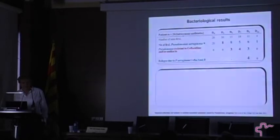And more frightening, in this series, at day 5, 3 of the 8 Pseudomonas aeruginosa that were recovered in the bronchoalveolar lavage had become resistant to ceftazidime and or amikacin. And then at day 9, failure was caused by resistant bacteria. In other words, in this study, because we performed sequential bronchoalveolar lavage, we could demonstrate what we observed in clinical practice, that is the on-treatment occurrence of resistance to antibiotics.